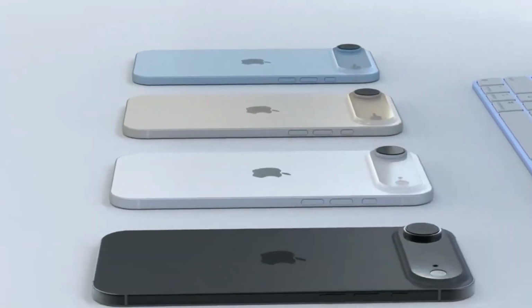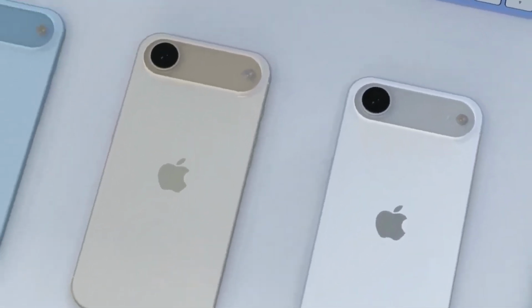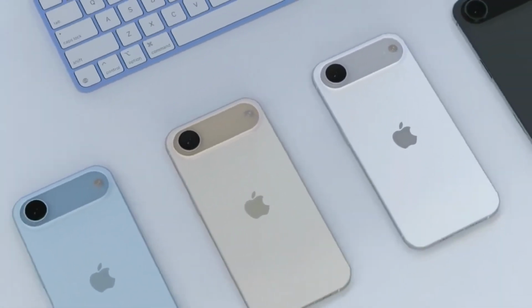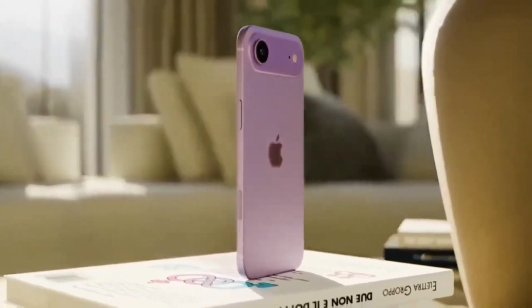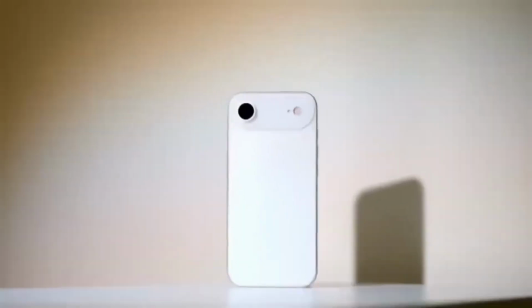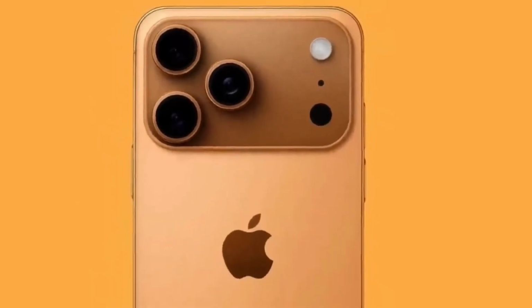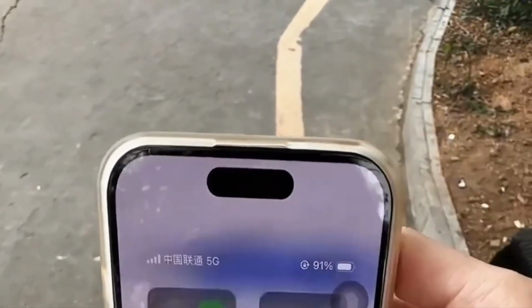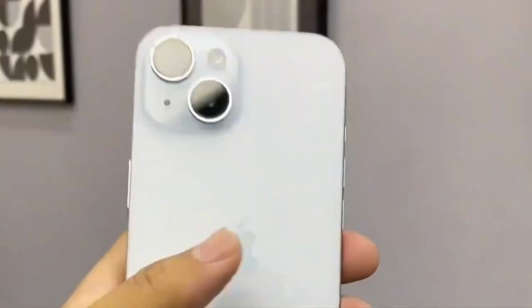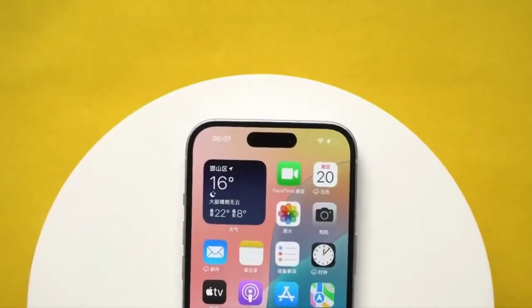Another big shift is in the camera department. For the first time since the iPhone 11, Apple is upgrading the selfie camera. We're moving from 12 megapixels to 24 megapixels across the entire lineup. That's a huge jump, and it should make a noticeable difference not only for photos, but also for video calls and social media content. Performance-wise, we're looking at 12 gigabytes of RAM across all models, which should better handle Apple Intelligence features and heavier multitasking.